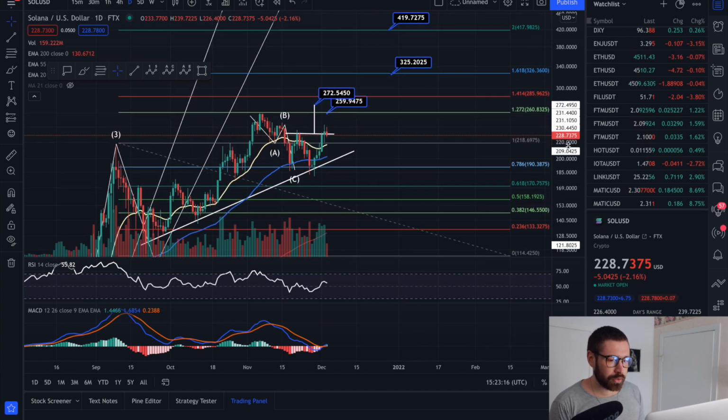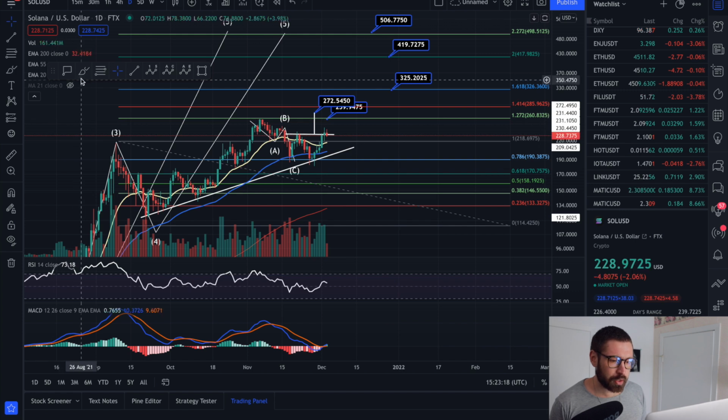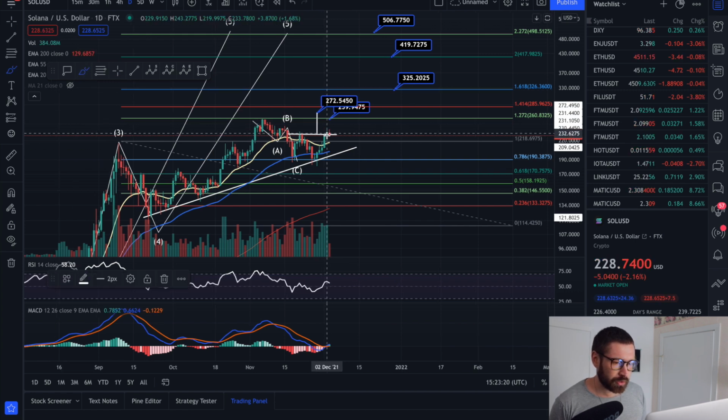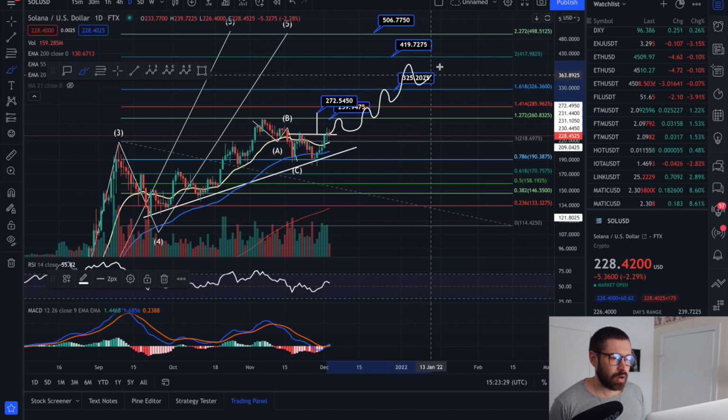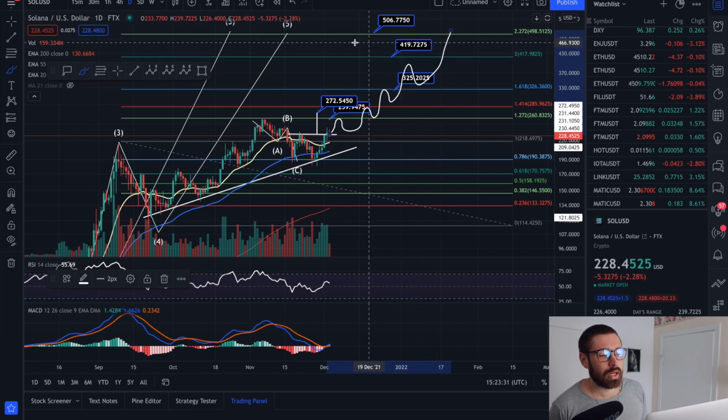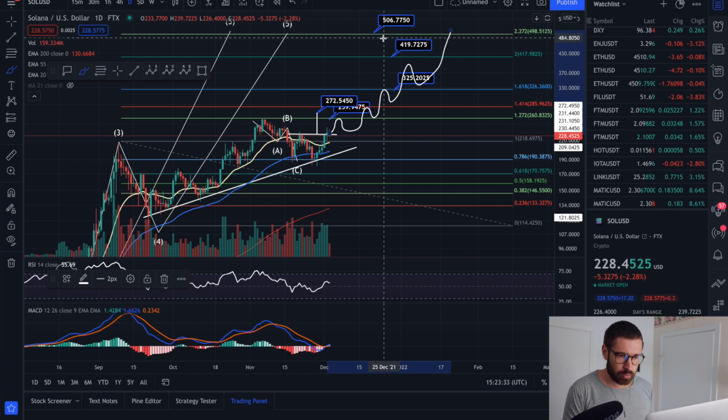So what you might see here, let me grab my brush. We come up, maybe we find some resistance right here. We roll back, find support, continuation, resistance, support, resistance, support, resistance, support, all the way up to our bull run target here at about 506 for Solana.